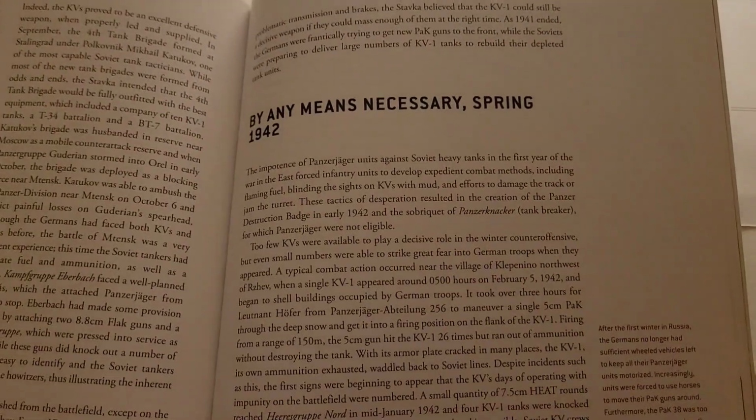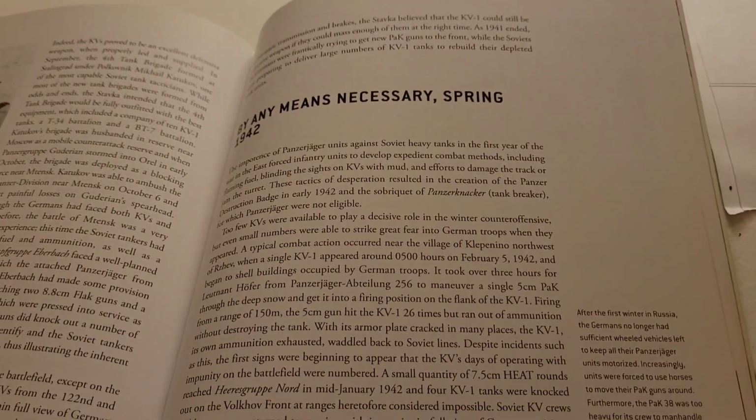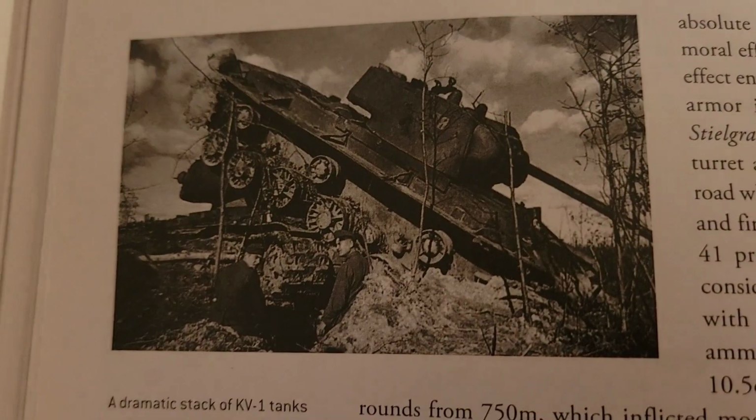Almost none of those guys survived the war, though. So you get a stud like that, never got to reproduce. Do you know what I'm saying? No. Anyway, just rounding it out. But like, great photo. Look at it. Like, Jesus Christ. Oops.